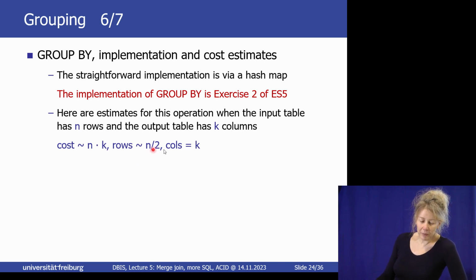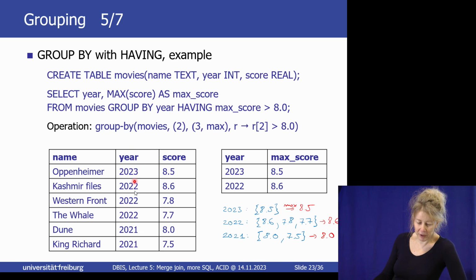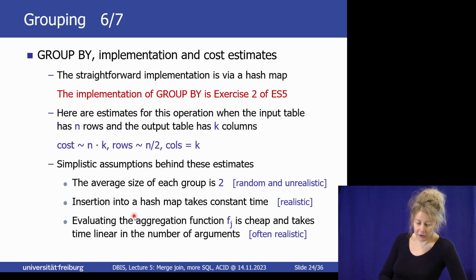Now, we have a similar problem. If we need cost estimates, how do we know what the result is? It's very hard to know. It depends on how large the groups are, how often I will have each year here. So I can just make some educated guesses. And it's not important, I've just written it on the slides.